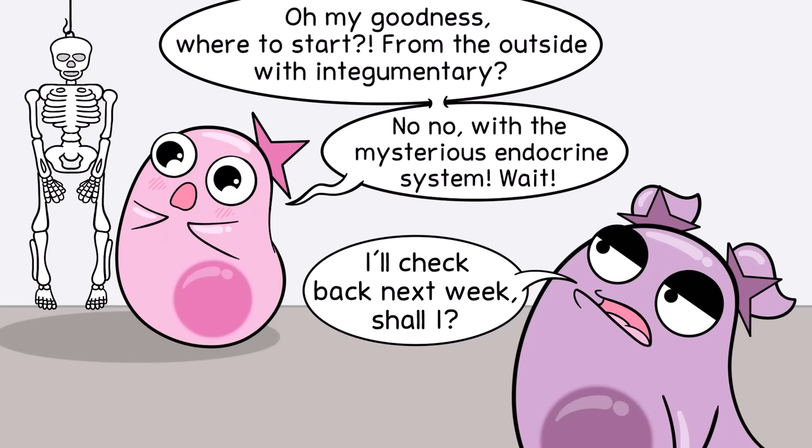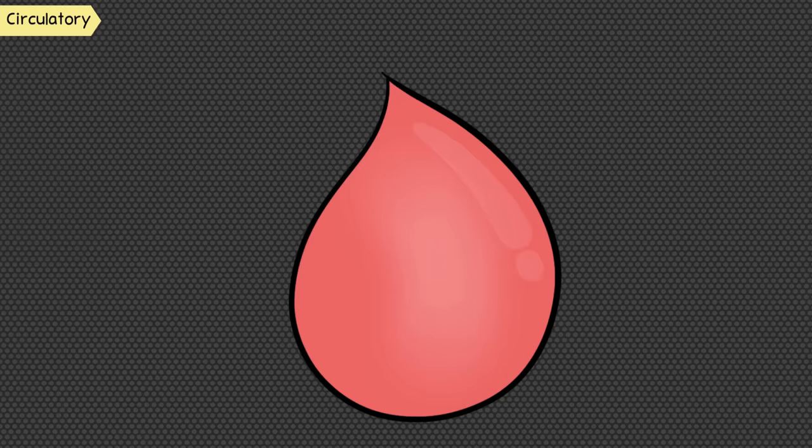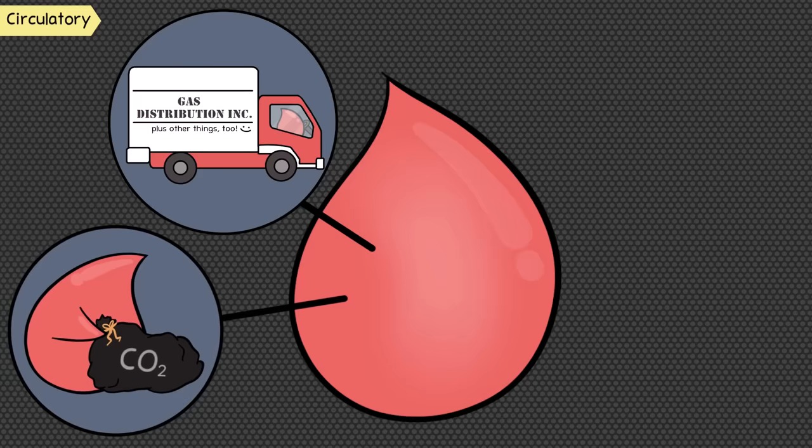Because these systems are all important, it's hard to know where to start. So we're going to go in alphabetical order because we don't want you to think that one is way more important than another. First, circulatory system. You think of blood, and you should because blood carries gases like oxygen, which your body needs, and helps remove carbon dioxide, which your body needs to expel.